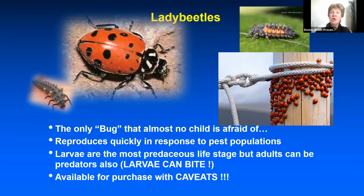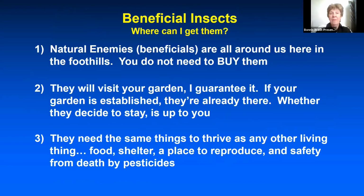Okay, so beneficial insects, where can I get them? Well, the pretty simple answer is you really don't need to get them. You probably already have them. They're everywhere here in the foothills, and you don't need to buy them. Certainly you can, some of them at least, but they will come to your garden. I guarantee that they will visit. But if your garden is established, if it's been there for a while, then of course they're already there. But whether they decide to stay is up to you. You can make life easy and happy for them and they will stay.